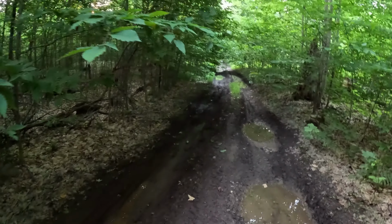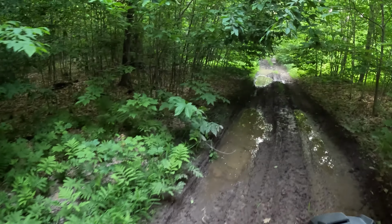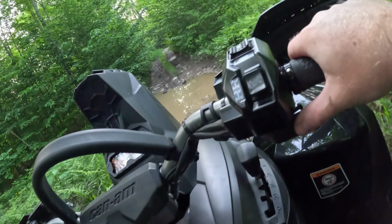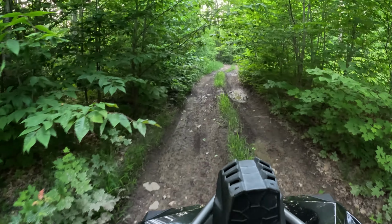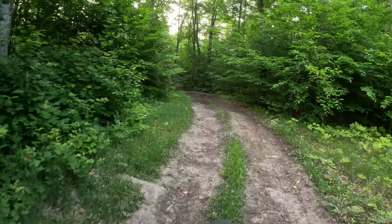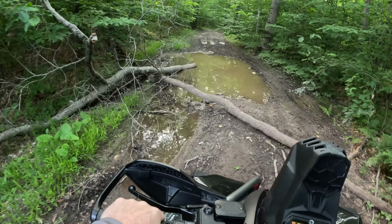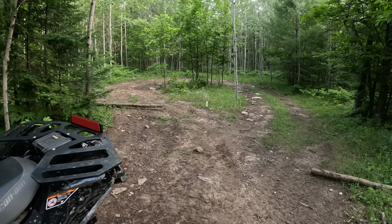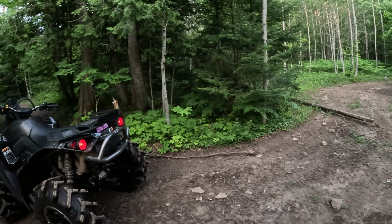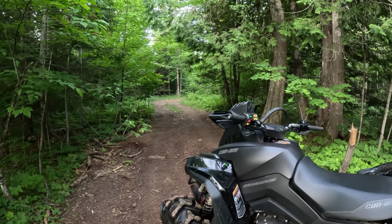But there's a lot of question marks right now, as far as, am I going the right way? But it is fun getting the exploring in. And again, I started on trail one. I think technically I'm still on it. Here's an example of what exploring sometimes gets you into. Just ran into a turnaround. So I'll head back, and this time take a right instead of a left. But hey, that's the fun of exploring.